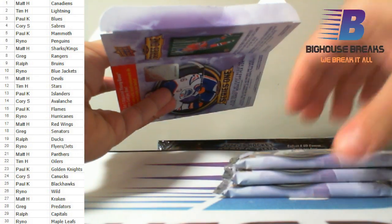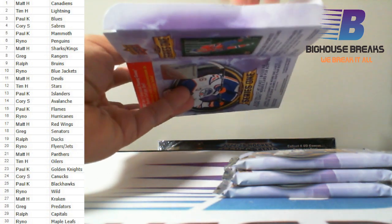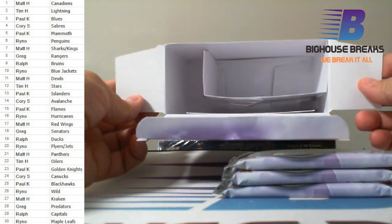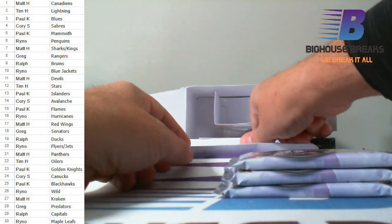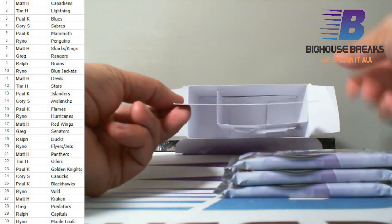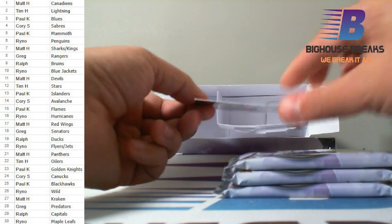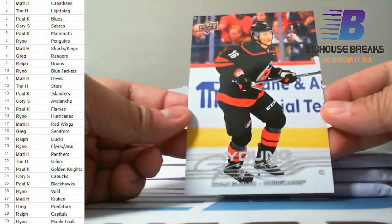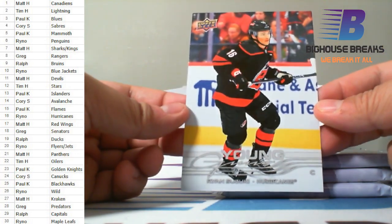There's our 3 packs. We got everything in order here, right? Yes, we do. Because this is a fun extra special blaster, there is an oversized Young Gun. Who is our oversized Young Gun? A little corner action on there, but nothing crazy. Oversized Young Gun. Ryan Suzuki, not too shabby there for the Hurricanes. Who got the Hurricanes? Rhino's got himself an oversized Young Gun.